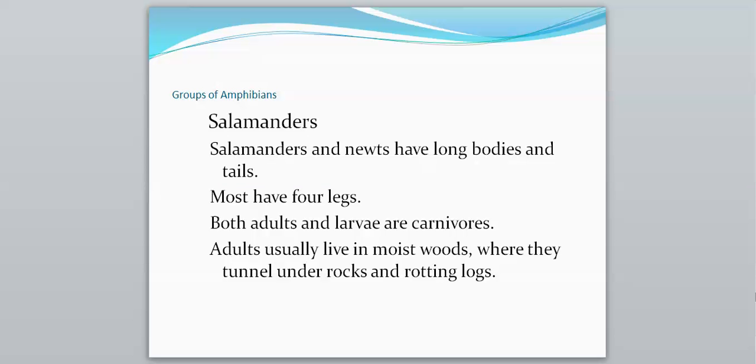So salamanders are our first one. Another kind of relative of the salamanders are what are called newts, which are very similar, and they have long bodies and tails, and again they look very similar to a lizard. Most of them will only have 4 legs, but there are some examples that actually have no legs and that they are permanently bound to water. They actually never come out. And then both adults and the larvae are carnivores, so they eat meat their entire life.